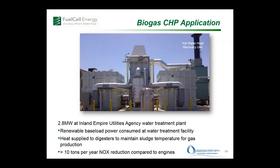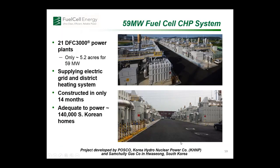And the alternatives, you have to do something with that gas. You can't just emit it, or you would have just a tremendous greenhouse gas impact. It's methane. So their alternatives are to flare it or to burn it in piston engines, which is often done. And when you look at the amount of NOx that's produced by those types of alternatives, a project like this saves about 10 tons per year of NOx compared to engines, and even more compared to a flare. So it's the kind of thing that the South Coast Air Quality Management District, in the case of this unit, really encourages wastewater treatment facility operators to utilize.